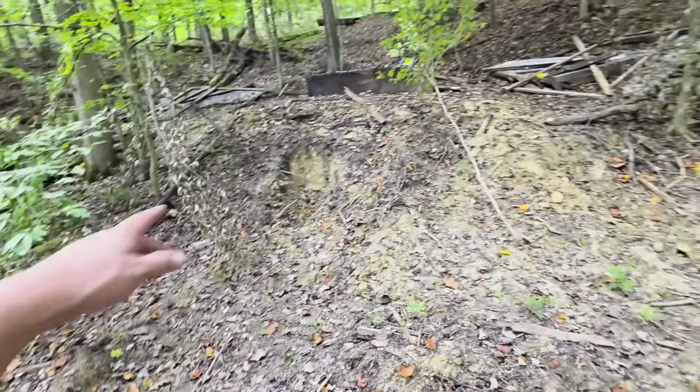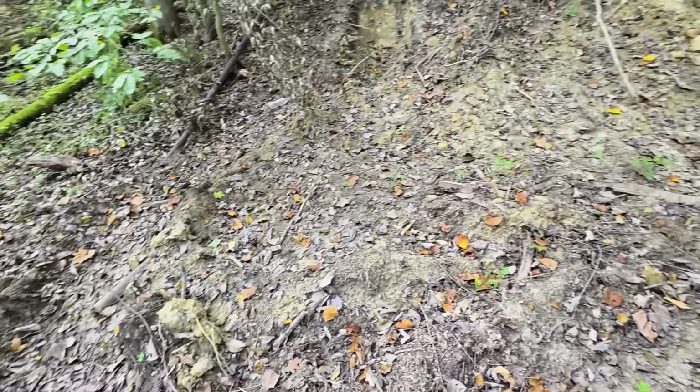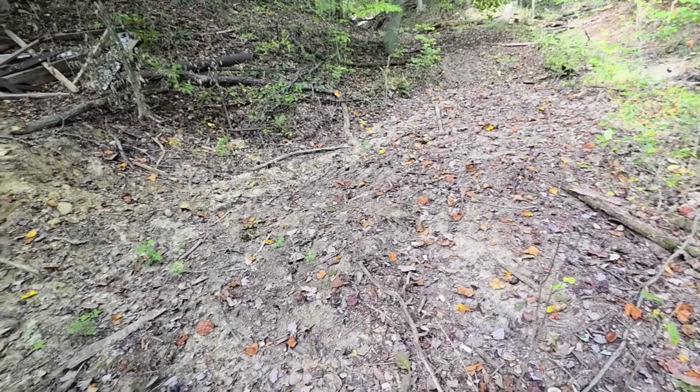So I get to clean all this crap up. I want to come down here with a pry bar or something and just start dragging it around, see if I find something metallic. Hopefully, if there's one, there's two. Fingers crossed.